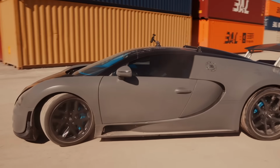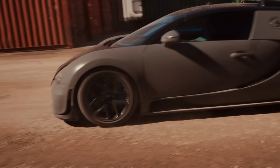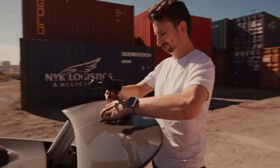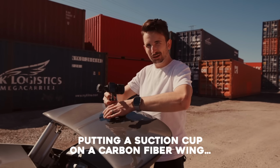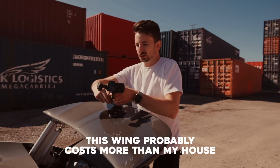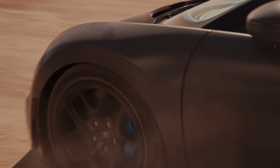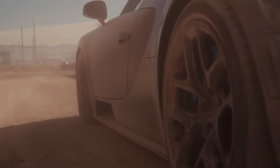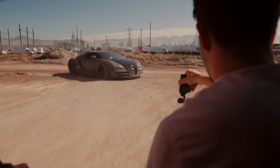Let's just get you going straight right here for a second. Okay, let's just send it. All right, okay, let's do it. Go for it. I'll watch these guys count. Putting a suction cup on a carbon fiber wing. This wing probably costs more than my house. Alrighty, good with the suction cups. Nice. Slow down a little bit, Hunter.